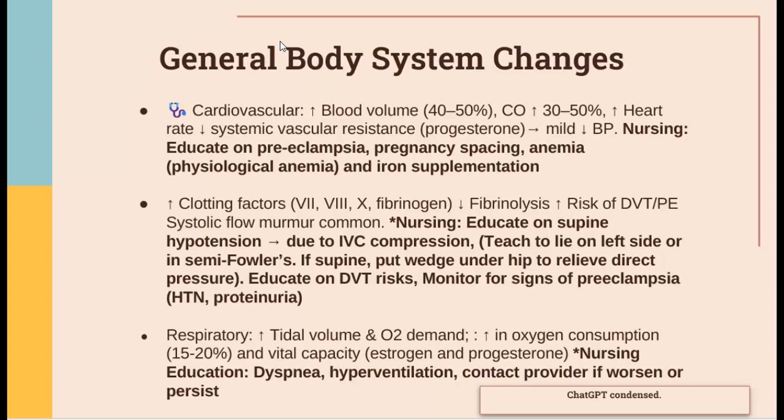There's also something called physiological anemia of pregnancy, or pseudoanemia, because the blood volume increases about 40 to 50%, but the red blood cells only increase about 25%. There's a disconnect in the hematocrit, so you want to understand that this can happen when you're looking at blood work, just because of that dilution. Also, clotting factors rise in pregnancy. Women are at higher risk of DVTs and PEs.